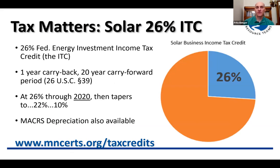Pivoting a little bit back to solar, there's a 26% investment tax credit available if your business is interested in some kind of solar project. That's available through 2020, and then it drops to 22% after the holiday season this year. That's a really important tool for people that are looking at their solar investment. It has a 20-year carry forward period, so even if you can't capture that in year one, you might be able to capture that in year two, three, or four. Next slide, please.